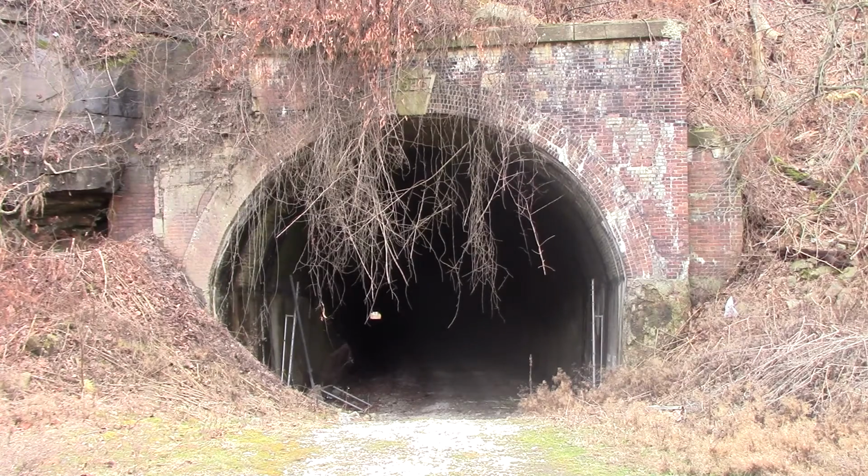It's not a well-known tunnel. I took pictures of it and posted them on Instagram and on my Facebook. And I've had lifelong residents of Wheeling ask me where that is. They don't even know where it is. So it hasn't had much research done to it or exploration done to it.